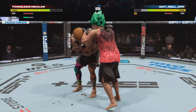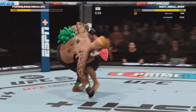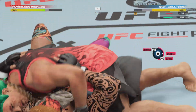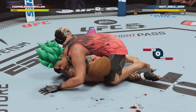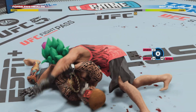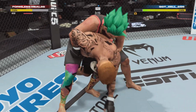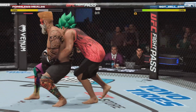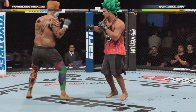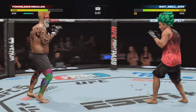Oh, here we go. Top pressure being applied here as he works out of side control. Oh, nicely done there as he escapes back to his feet. And they separate. The takedown is not there.